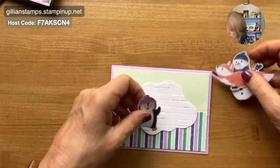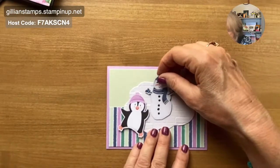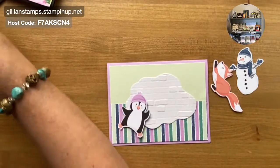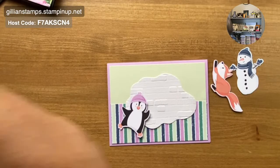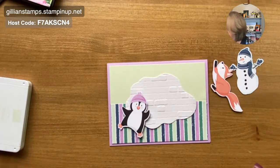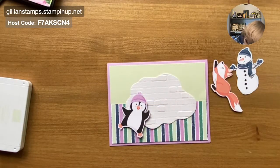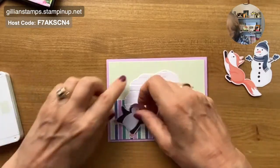And then I've got my images that I cut out, and I've already put dimensionals on the back of the two. Oh, and I forgot to stamp this. So let's just do a few. I should have done that first. Now, what did I do with my... Okay, so I used that little block that I was showing you earlier that had the tree stamp on it. I don't know what I've done with it now. So anyway, we'll just have to pretend that I stamped the background.